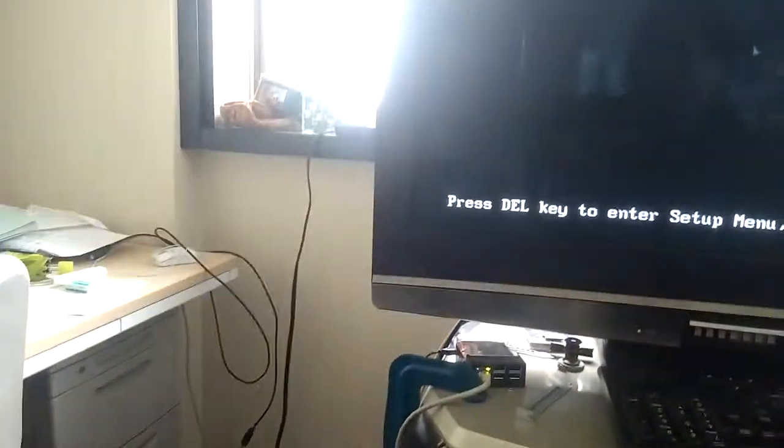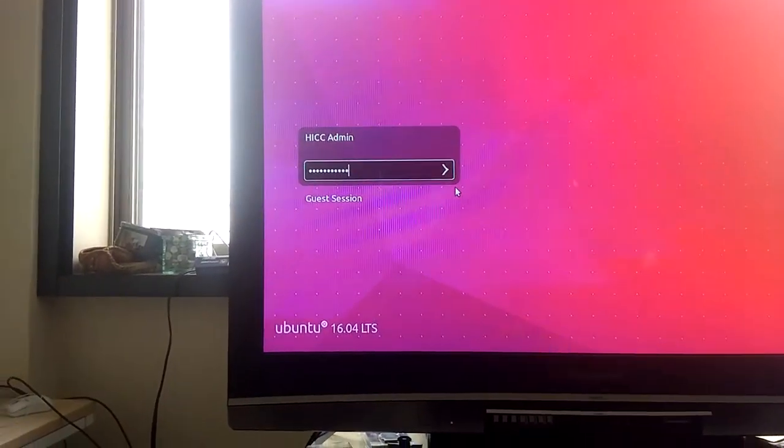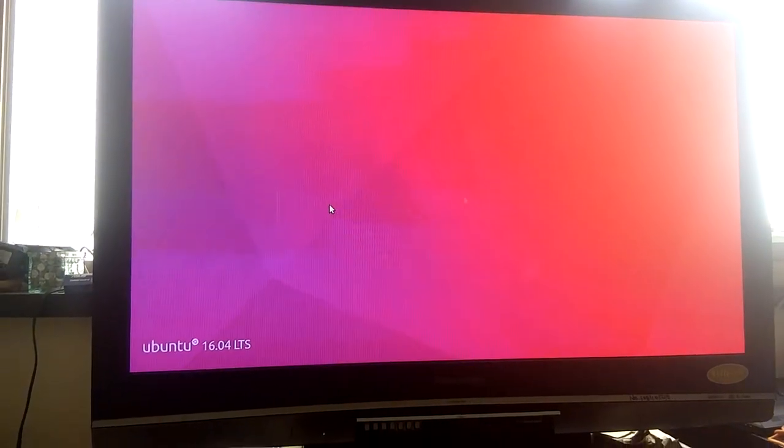As you can see, I have a GTX 250, a very old card, which only has compute capability 1.1 and only supports up to CUDA Toolkit 6.5, which I'm about to install. First thing I need to do is to install a recording software, so I don't have to hold this camera for long.